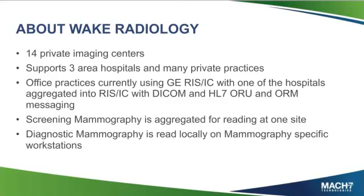Thank you, Trent. This is Brian Appleby, Clinical Systems Manager at Wake Radiology, and Mary Lou Lovell, who's our Senior Systems Analyst. And anyway, so Wake Radiology, we have 14 private imaging centers. We support 3 area hospitals and many private practices like neuro and ortho and urgent care practices.